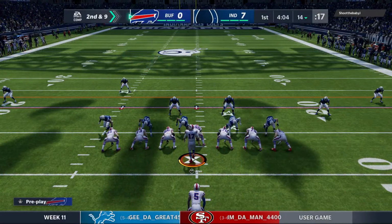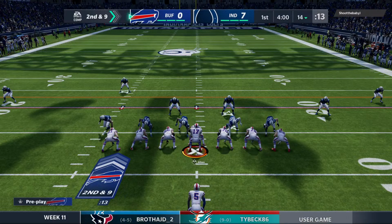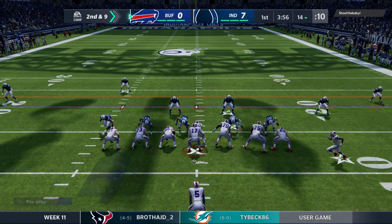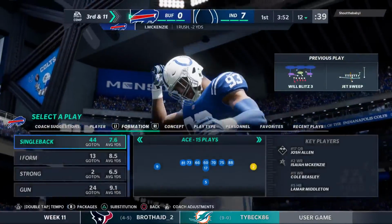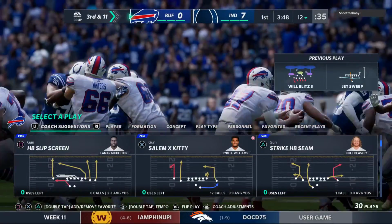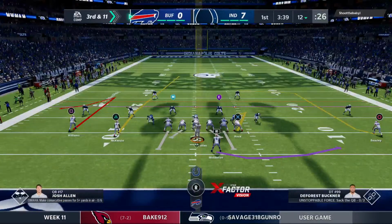Here's 2nd and 9, just a yard on that last run. And they'll try the jet sweep here. And he's going to lose yardage here back to the 12-yard line. They wind up losing a couple there, so they go behind the original line of scrimmage, and now 3rd and 11 coming up.